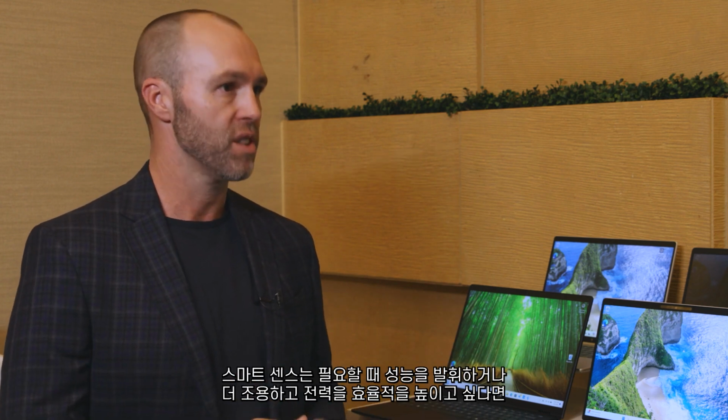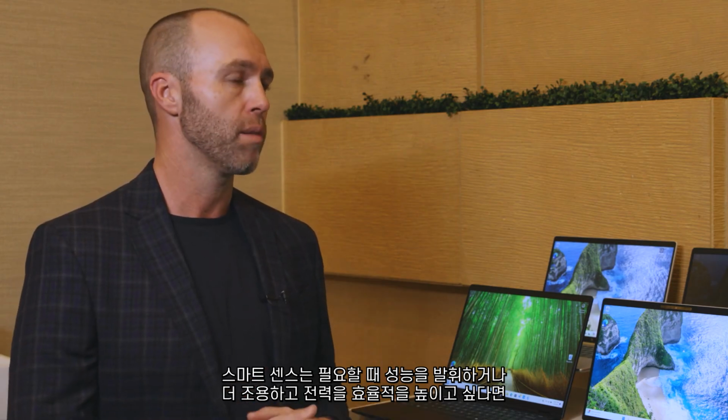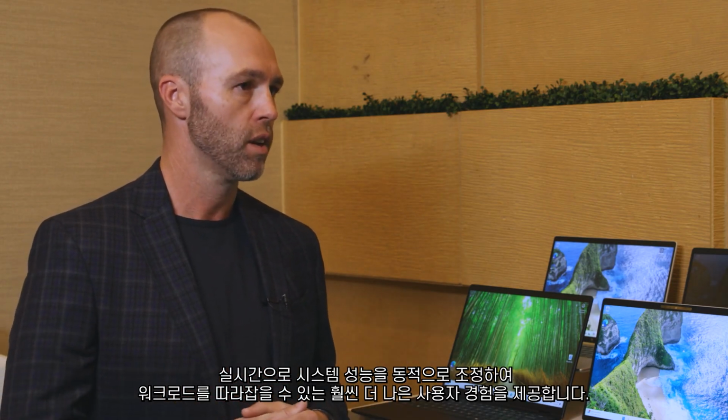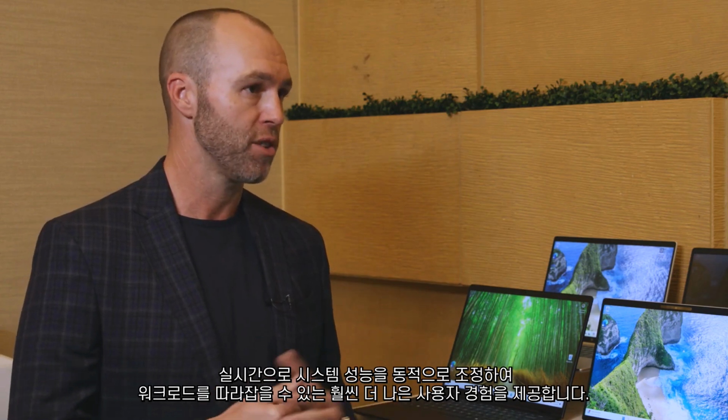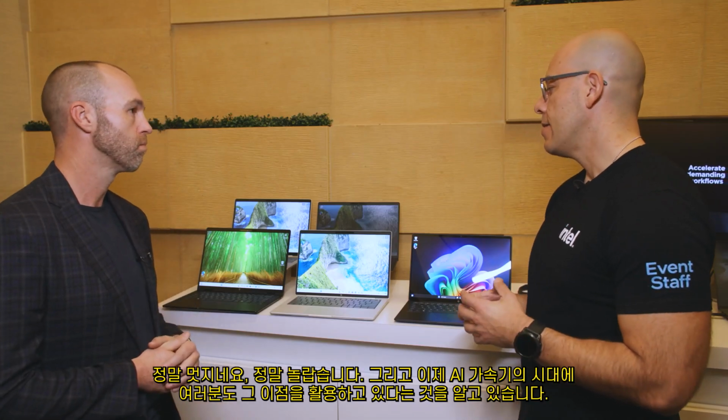Right. And so that SmartSense does enable either performance when you need it, or if you want to be cool and quiet and more power efficient, it's able to dynamically tune that system performance in real time to provide a much better user experience that can keep up with the workloads. That's pretty cool, that's pretty amazing.